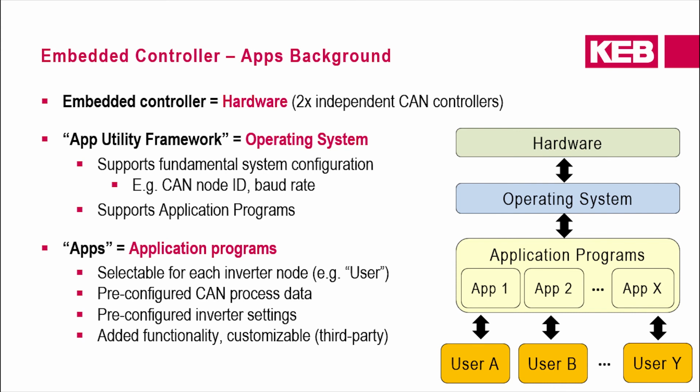On a T6 system, a different app can be selected for each inverter stage. This allows each inverter to run a program best suited for the auxiliary type, or perhaps allow the developer to control or communicate with a particular auxiliary according to their preferences. The function of apps can vary from basic to universal or even custom. In general, apps can contain pre-configured CAN process data and/or pre-configured inverter settings, which allow for easy setup. Apps can provide a means to develop added or customizable functionality. Third-party apps are also supported, which may include programs developed by OEMs or auxiliary manufacturers themselves.